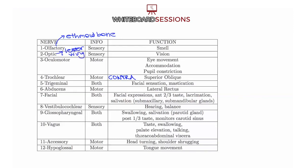Cranial nerve 3, oculomotor nerve. You guys know this is going to do eye movement. And the mnemonic you've seen many times is this one right here. SO4, LR6, cranial nerve 3 does the rest. Okay? So SO4 means superior oblique is going to be innervated by 4, lateral rectus by 6. All the rest are going to be done by cranial nerve 3.